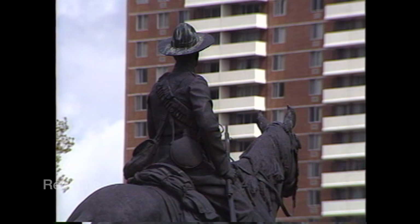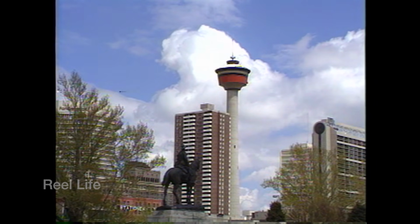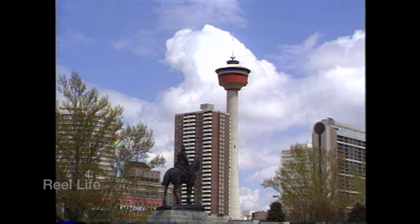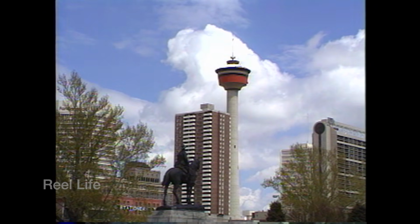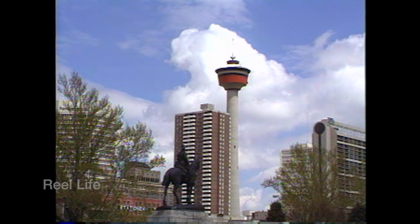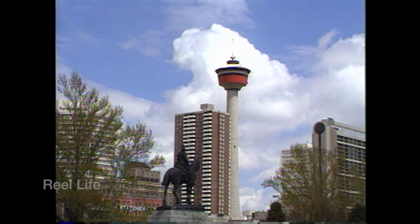This view of the statue commemorating the Boer War, looking northeast of the Calgary Tower, is no longer. The 34-story Park Point condo tower, built in 2018, lies directly in its path. The statue, unveiled in 1914, was sculpted by Louis Philippe Hébert, who also sculpted the Indian family grouping in front of the legislature in Quebec City.